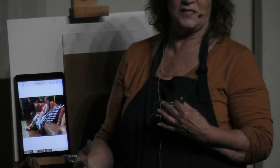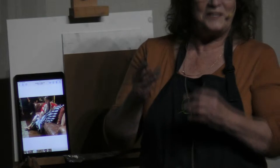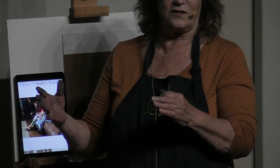I look for gesture, an interesting gesture with dynamic angles. I look for strong value, contrast and values. I look for maybe a dominant light and three quarters of it being dark, you know, or vice versa, three quarters of it being light and then a dark. Thirds, I'm sorry, break that into thirds.